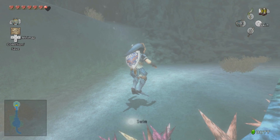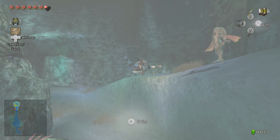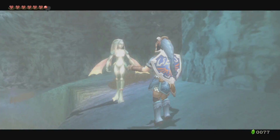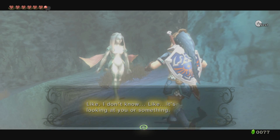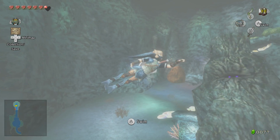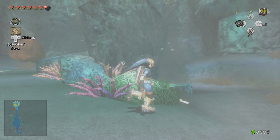Let me find the one Zora over here, because it is kind of funny if you talk to him first. There they are. They're all like, what is going on over here? They're kind of freaked out by that boulder. When you look at that rock, don't you sense something strange? Like, I don't know, like it's looking at you or something. And if you do look over at it, it is looking at us. It's really creepy, but at the same time, that's a big hint.